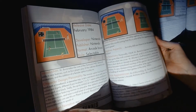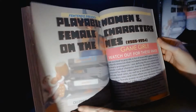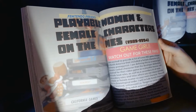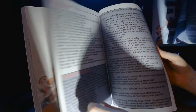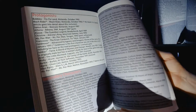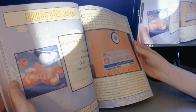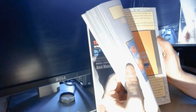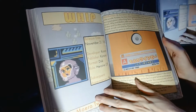So we talk about Versus Tennis, and Versus Ladies Golf, and Versus Mach Rider. And then all the playable women and female characters on the NES. And it's just a big fat list. And then here's the end. There's some sections you haven't seen, like here's Winby from Twinbee. And we also talk about Whip in here. Whip was the pilot.